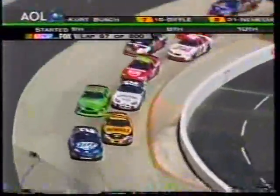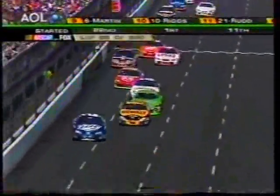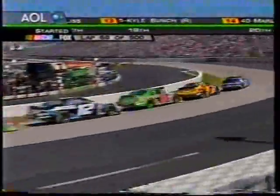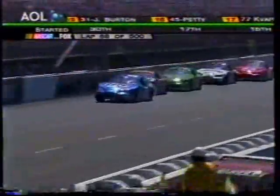Well, Kenseth has the preferred line. He gets a little into Wallace again, but can't get alongside exiting 4. Kenseth's going to have a right front tire go down here in a second if he keeps banging into Rusty like that. Things settle out just a little bit here.